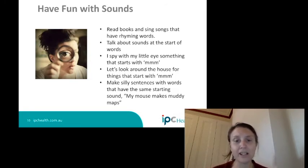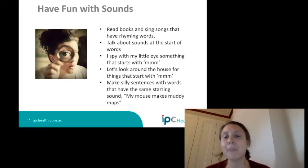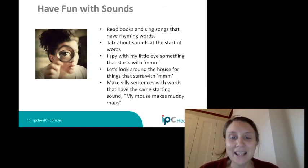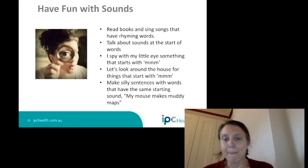So the next idea is looking around the house for things that start with the same sound. So instead of just asking them to do it and leaving them to it, you'll need to go around with them and say, money, that starts with m, let's put that in our bag. Let's see, what else starts with m? And then finally, making silly sentences with words that have the same starting sound. So I'm going to make a sentence with m: my mouse makes muddy maps.